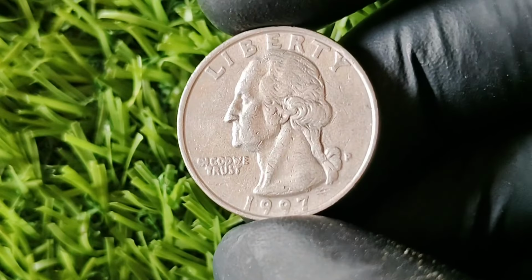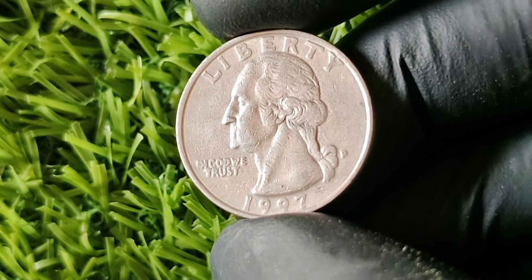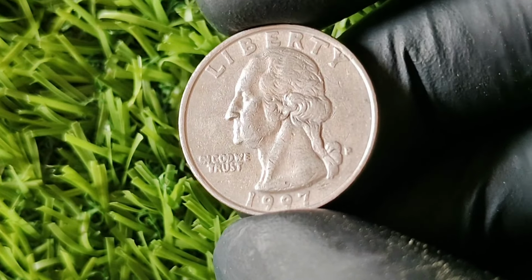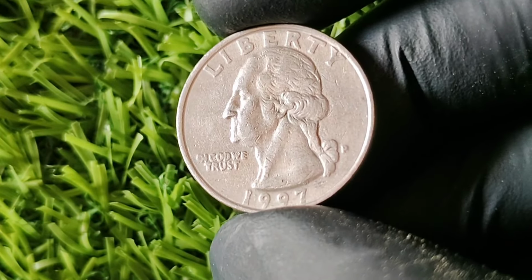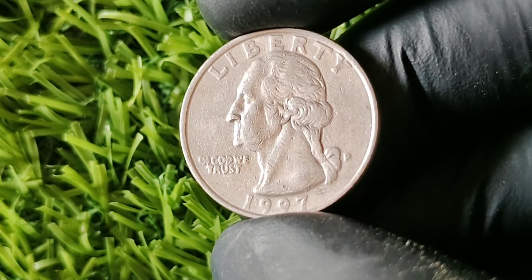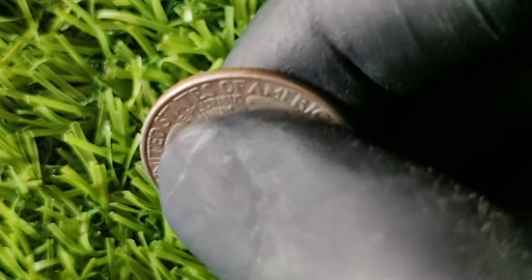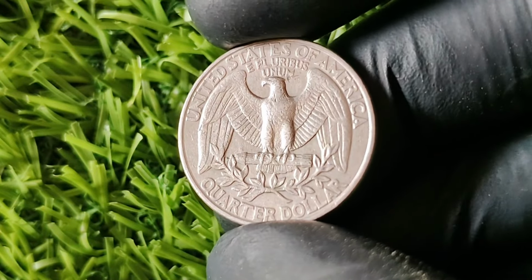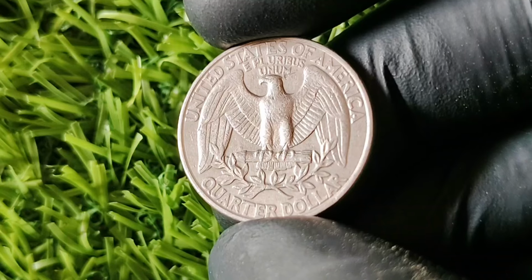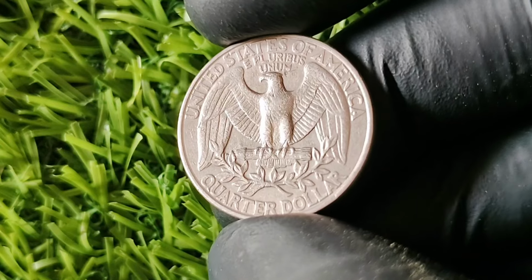We're diving into a jaw-dropping story about a simple 1997 P Mint mark Washington quarter dollar that's not just rare but worth a staggering $1.4 million. That's right, folks, $1.25 short of $1.50, and suddenly you're in millionaire territory. Now, before you run off to dig through the cushions of your sofa, hang tight. We're about to go deep into the secrets of the 1997 P quarter, what makes it valuable, what errors to look for, and how one lucky coin changed someone's entire life.